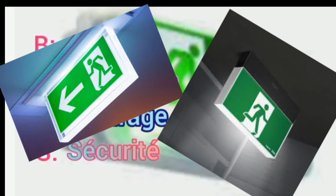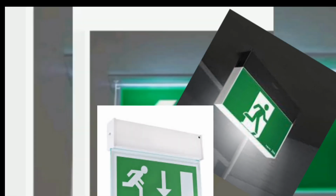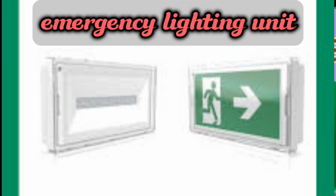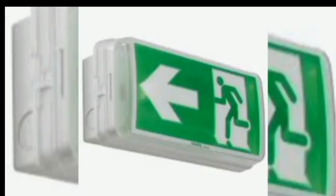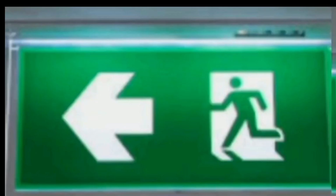Now let's talk about another very important element. It is an autonomous emergency lighting unit, sometimes called an emergency unit. What is this? These are evacuation light sources intended to illuminate and show the location of exits in different types of establishments during emergency evacuation due to failure of the main lighting of a building or fire.